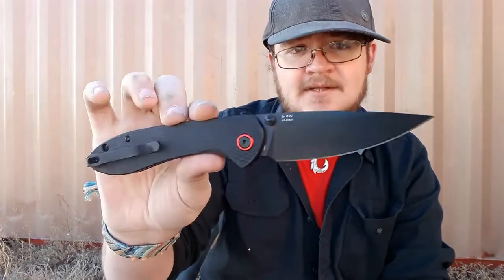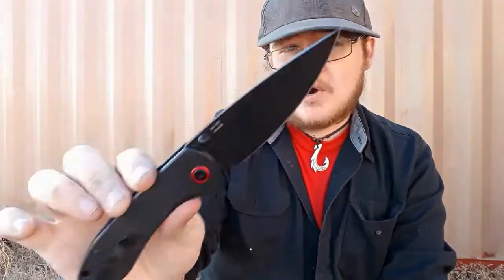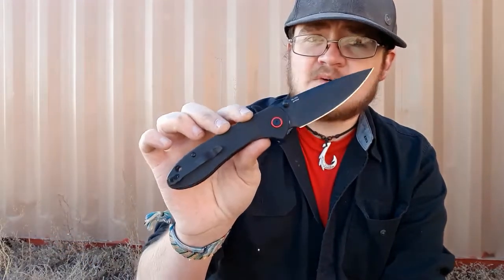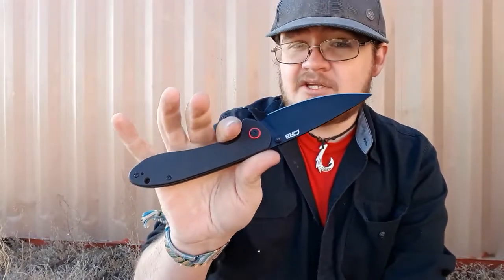The first knife I want to talk about is the CGRB Feldspar in AR RPM 9. Why didn't this make my best budget knives of 2021 list? Because the Feldspar didn't come out in 2021. This version, as far as I know, did. The AR RPM 9 version came out in 2021, and it's very different than the original Feldspar.